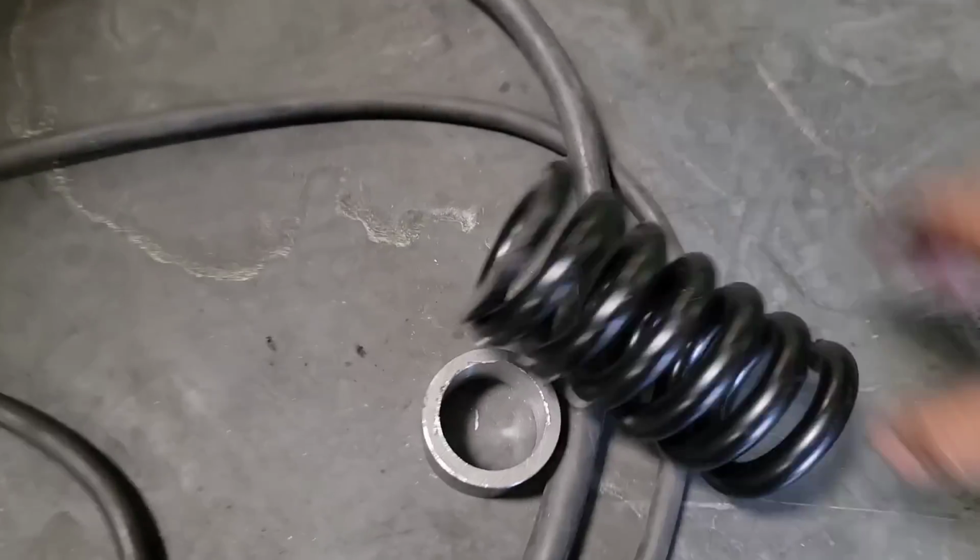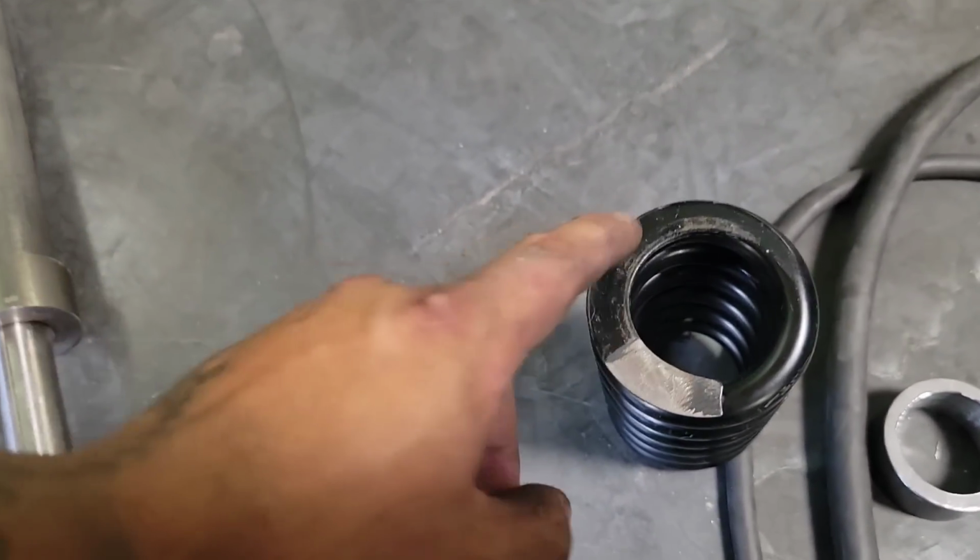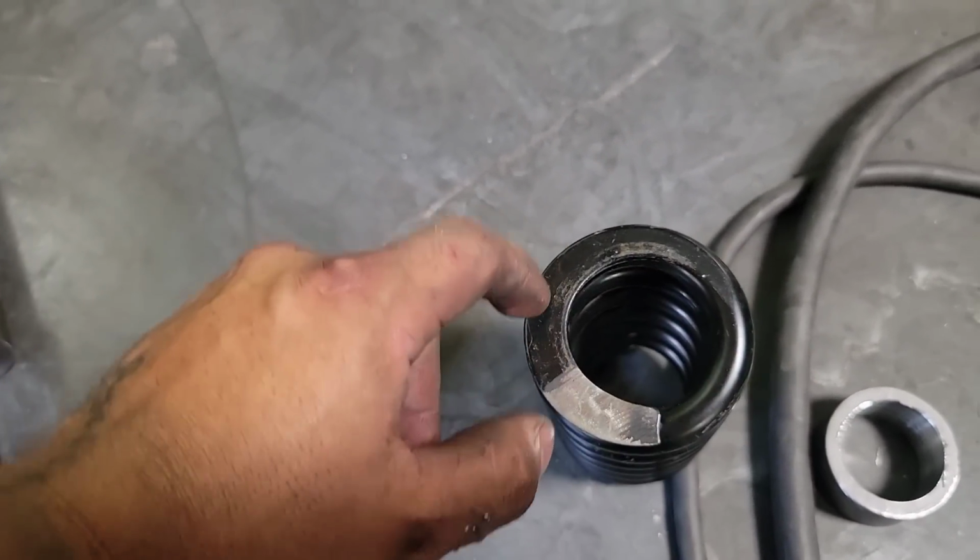What we're doing with the spacer on top is, let me show you guys, if I could get this guy to stand up straight. Hold on. All right, maybe not. I'm trying to get this guy to stand up straight so I can show you guys with one hand. So here's the diameter, it's like 2 7/8.